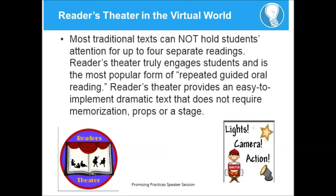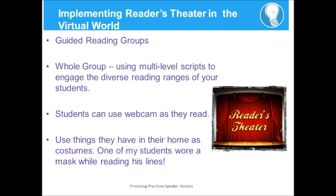We don't need a stage. We don't have to have props. We can use them if we want, as I'll tell you in just a second. Some of my students have been using props. But I implemented this, as I mentioned earlier, in my guided reading groups to begin with.